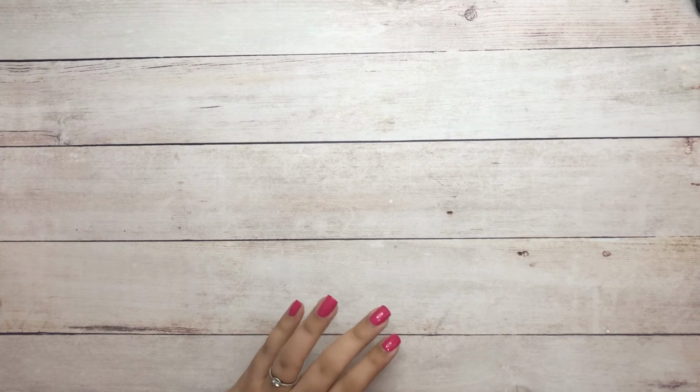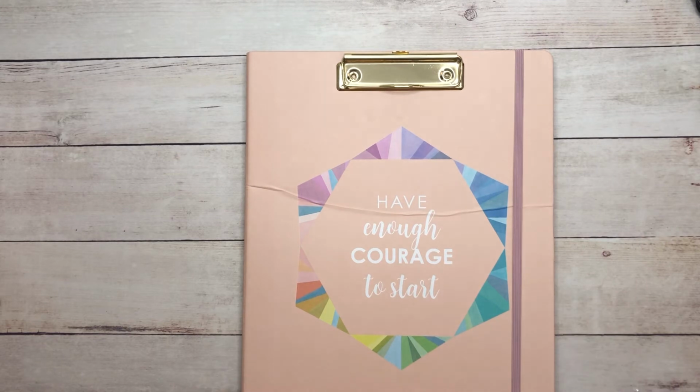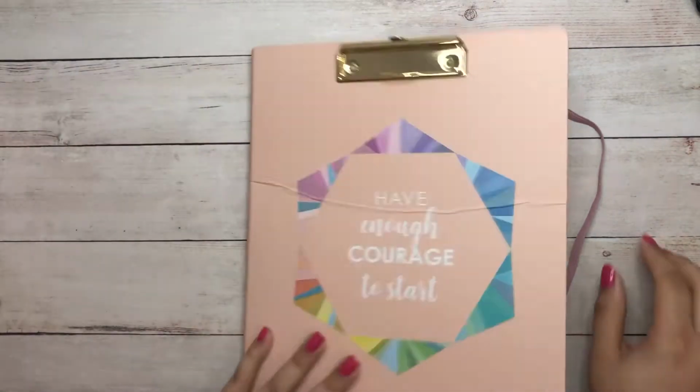And I'm looking around to see that I'm not missing anything. So another thing that I got was the clip folio, and you're going to see that it's bent, but I already contacted customer service and they are going to send me a replacement if they have one available. And I did pick this up with the lined filler paper.